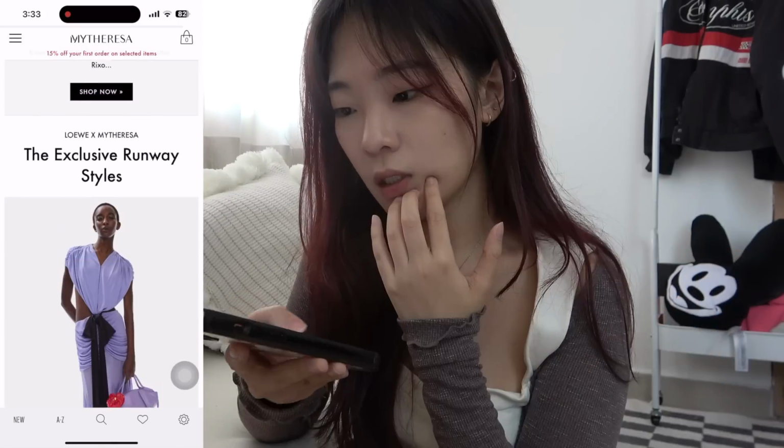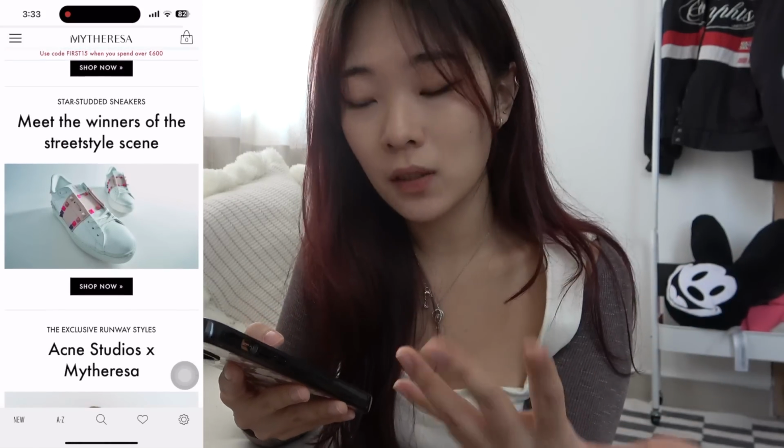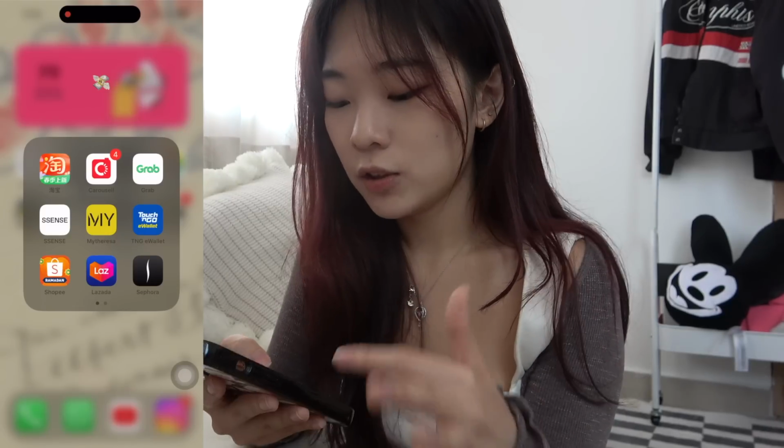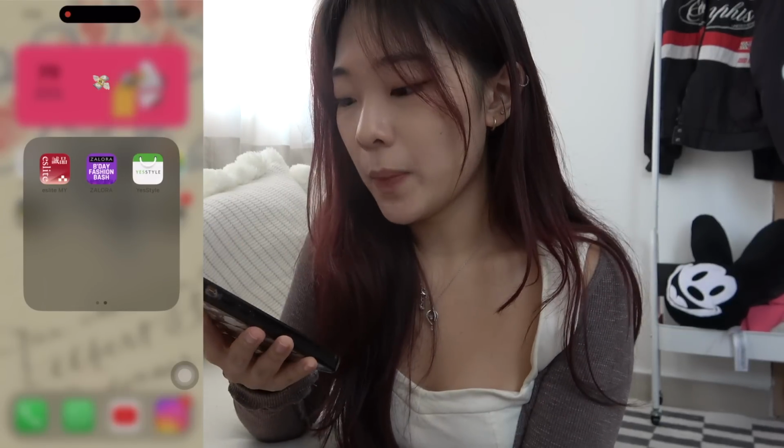And My Teresa, I've never bought from them before, but I just like to do some window shopping on there. I have Touch and Go e-wallet, Shopee, Lazada, Sephora, Zalora, YesStyle, and Elite Spectrum app.